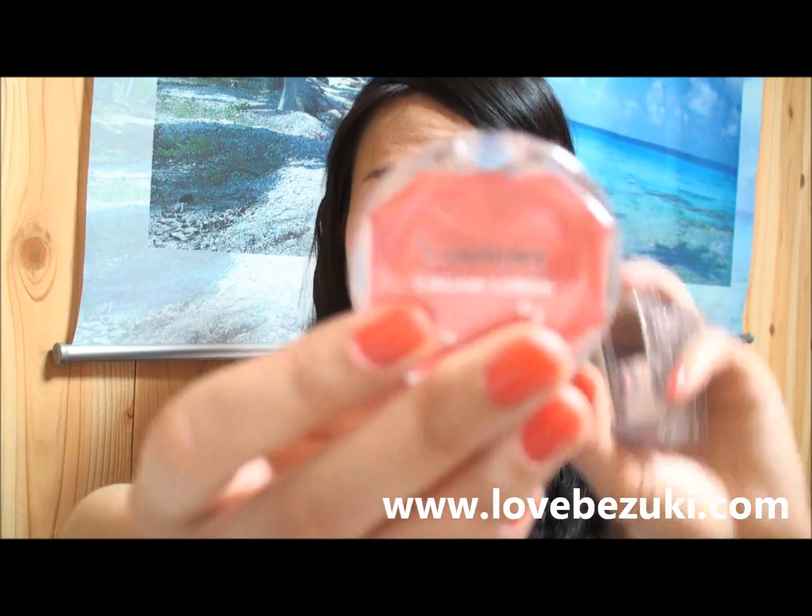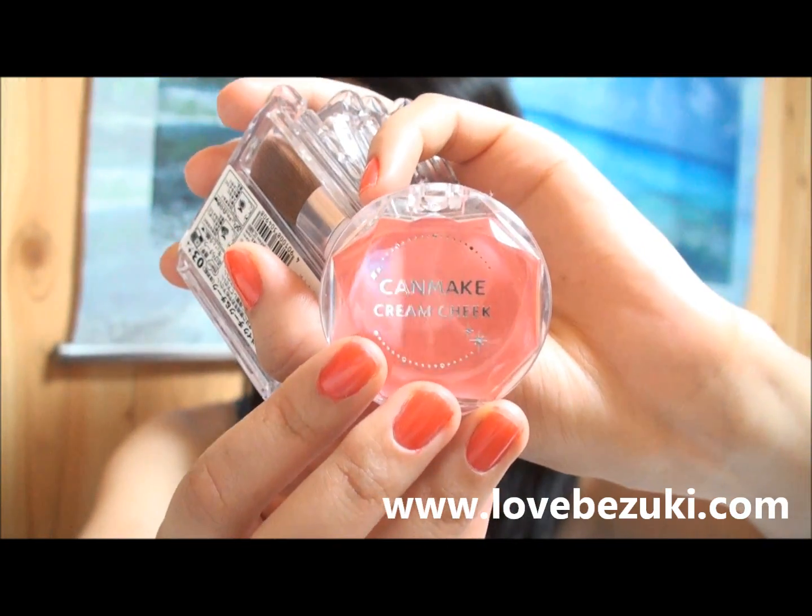So, talking about CANMAKE blushes, there are 4 different types. There's Cheek and Cheek, which has 2 different colors of blusher, and the other one is Cream Cheek, which is basically a cream blusher. It comes in a singular color form. And there is a powder blush in a singular form, which is exactly the same price as this one, 600 yen each. And the other one is called Cheek and Highlight, which looks exactly like this, but it has a cheek color and a highlighter color. One of them is a really coral orange color, and one of them is based on a white color.